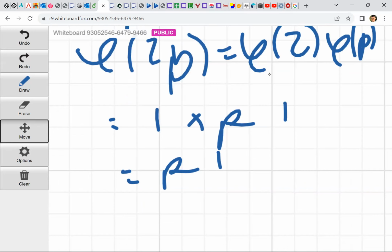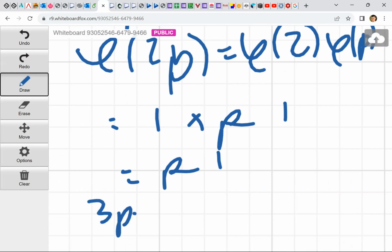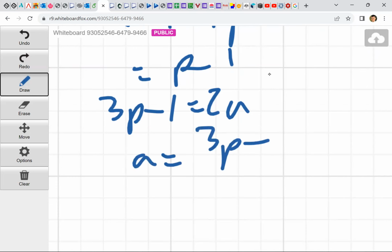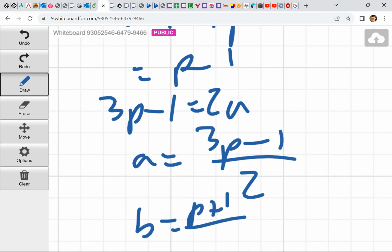It's p minus 1, but at least I'm not going 100 kilometers and just doing it. So I understand, Ryan, you get 3p minus 1 equals 2a. Let me check that. Okay, so we get 3p minus 1 equals 2a, so hence a equals (3p minus 1) over 2, and then we also get b equals (p plus 1) over 2.